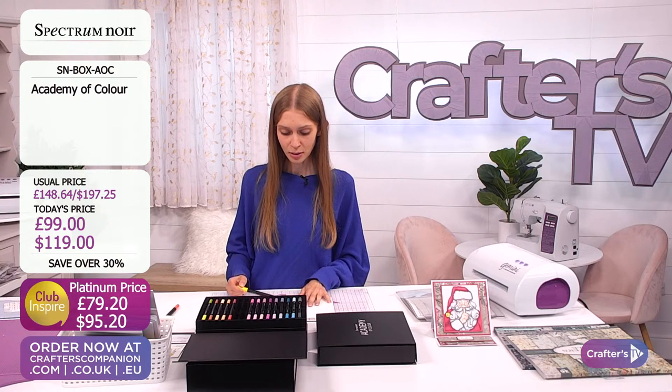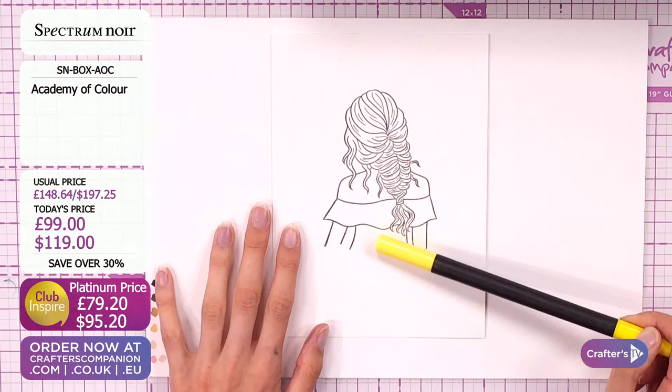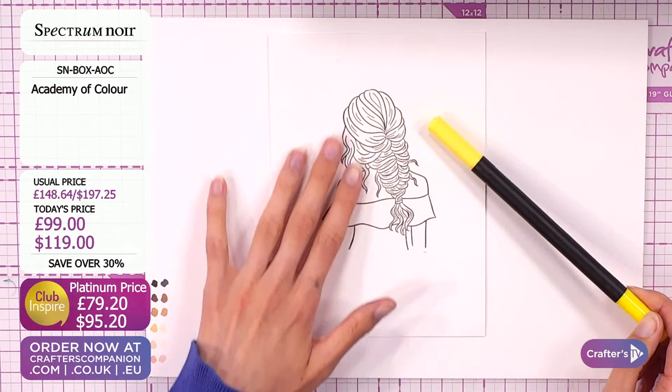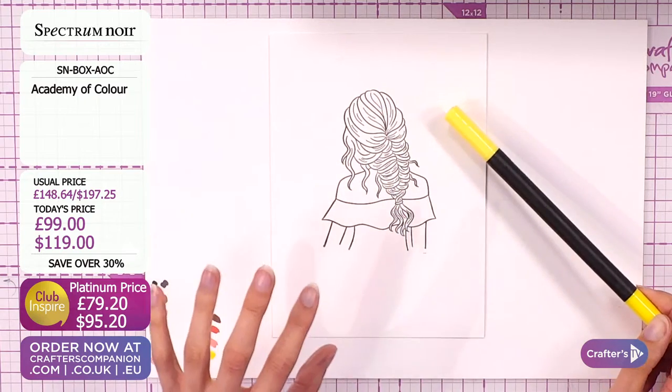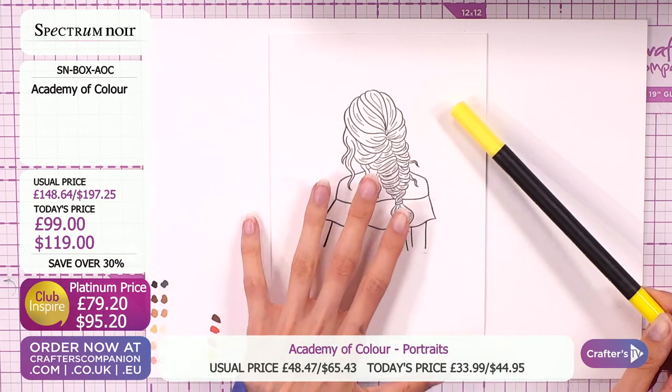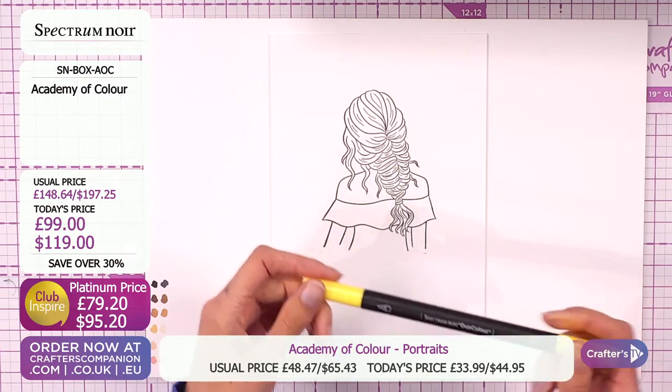But we're working with this lovely stamp from the portraits box. I loved colouring this image. I absolutely love colouring this plait in the hair. It's so much fun to colour. We're going to go for a slightly alternative colourway of hair, just to show you how the techniques are exactly the same. So Leanne will teach you the techniques.